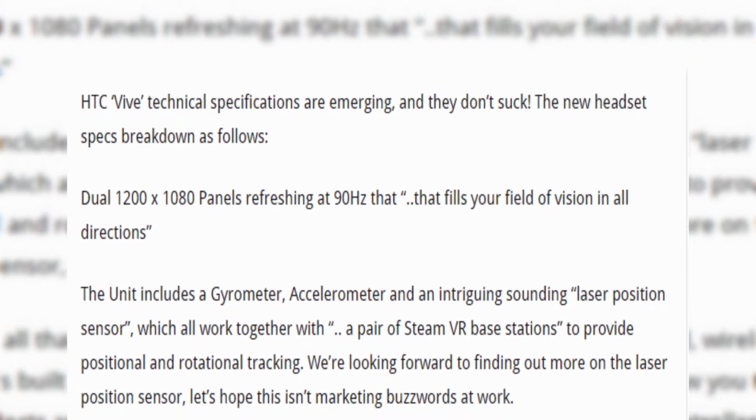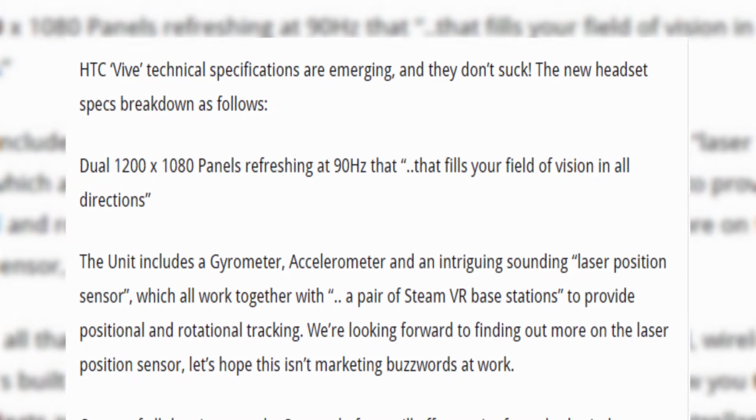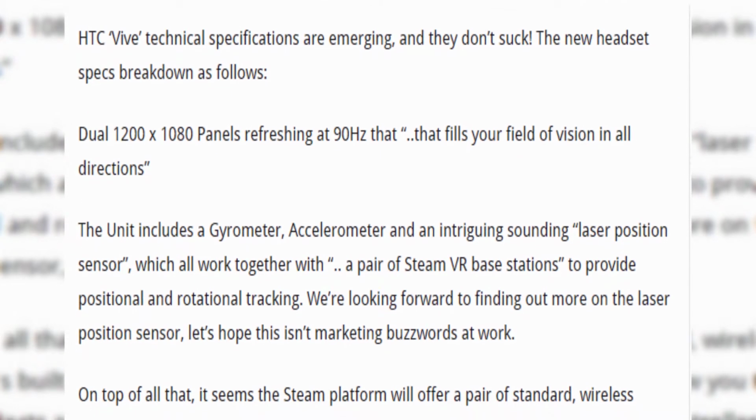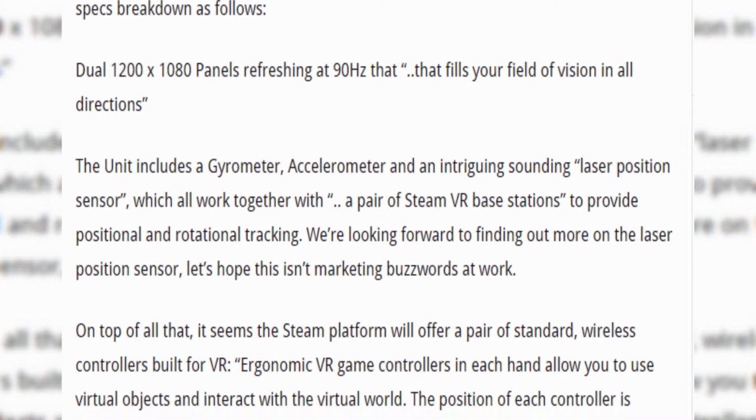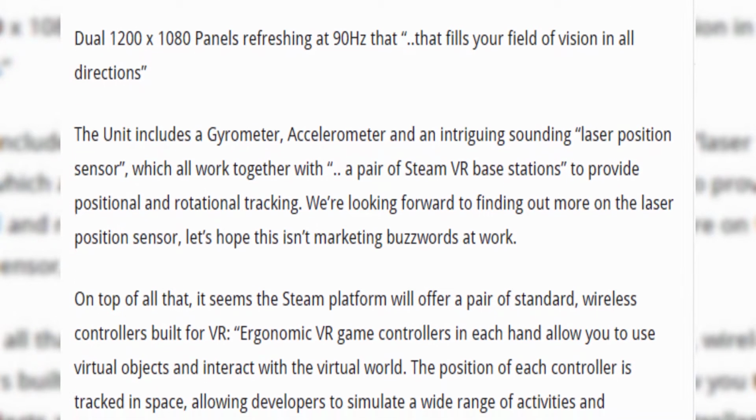Now one thing that the actual Vive has going for it is it has laser sensors in it to determine your position, so it can actually track more than just your head movements from left to right or up and down. So it'll be able to use more of an environment scene, such as the room you're in. And this one is also going to be able to go through HDMI and USB 2.0 and USB 3.0.